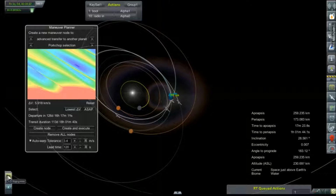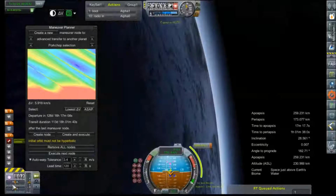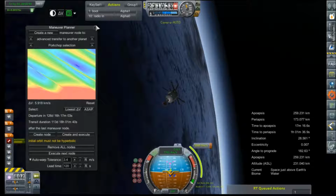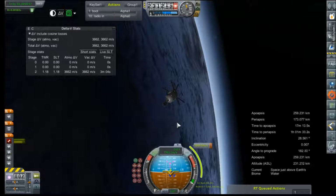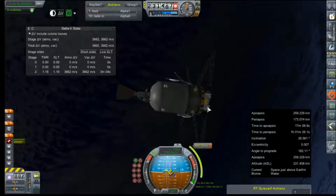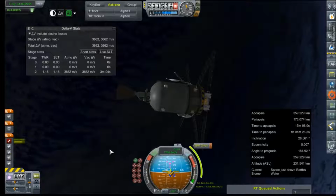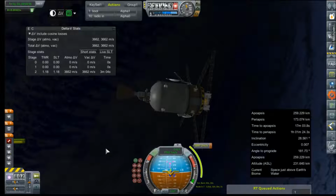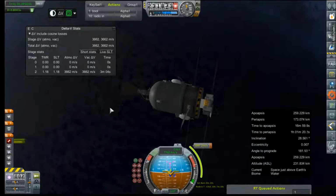Ugh, that's upsetting. Still 5.9 kilometers per second, which I don't believe we have. Yeah, 36 in there and maybe a few hundred in the probe stage, if that. I think grand total we're probably looking at 4,000 or so meters per second.